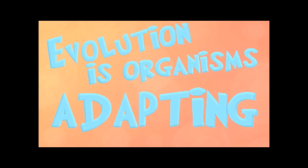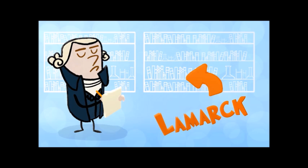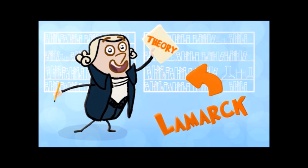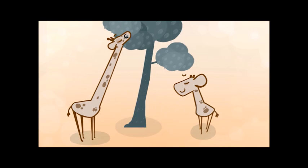Things like, evolution is organisms adapting to their environment. This was an earlier, now discredited theory of evolution. Almost 60 years before Darwin published his book, Jean-Baptiste Lamarck proposed that creatures evolve by developing certain traits over their lifetimes, and then passing those on to their offspring. For example, he thought that because giraffes spent their lives stretching to reach leaves on higher branches, their children would be born with longer necks.